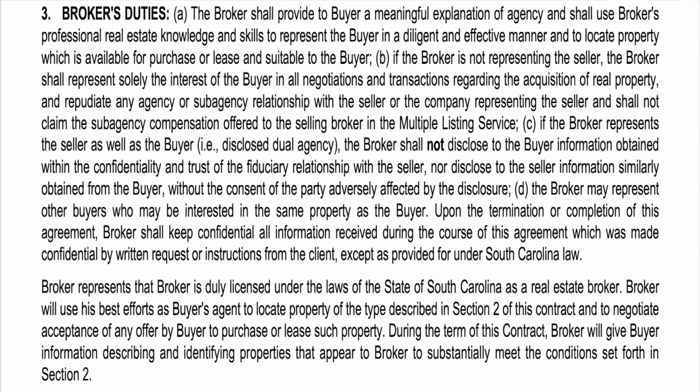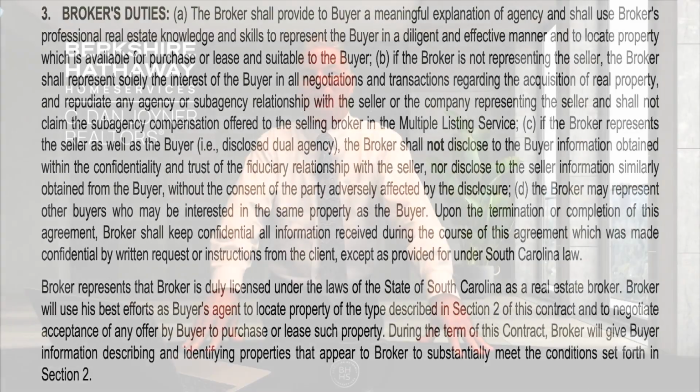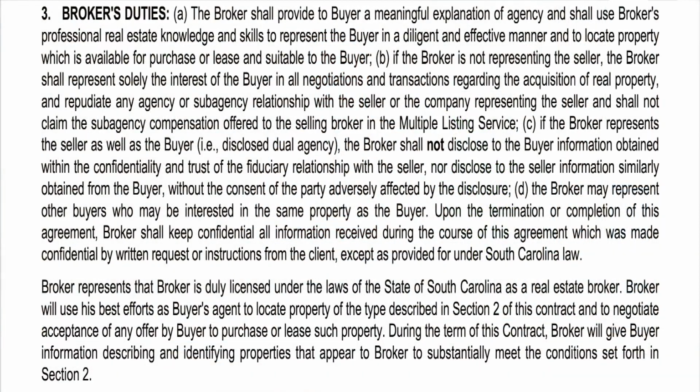C, if the broker represents the seller as well as the buyer, that is considered dual agency, right? And in our state, you will fill out a disclosed dual agency form, which both the buyer and the seller will both sign. The broker shall not disclose to the buyer information obtained within the confidentiality and trust a fiduciary relationship with the seller, nor disclose to the seller information similarly obtained from the buyer without consent of the party. You need to maintain confidentiality at all times, especially in dual agency.